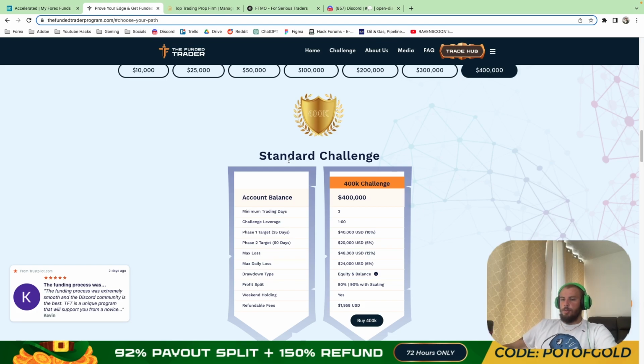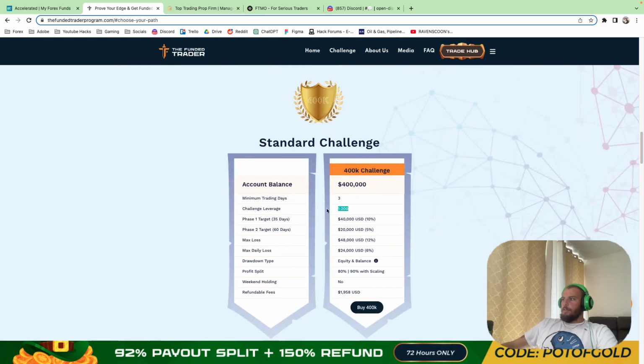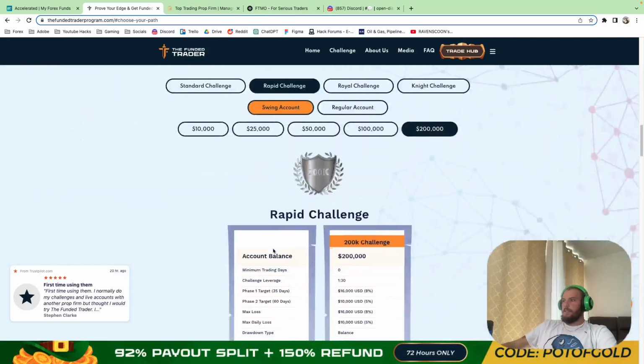So it's extremely similar to MYFOREXFUNDS evaluation account. However, you have to return 10 and then 5 instead of 8 and then 5. Swing and regular, the only difference is the amount of leverage you get. That's literally it. And I think that the swing gives you weekend holding and the regular doesn't. Next, they have the Rapid Challenge.